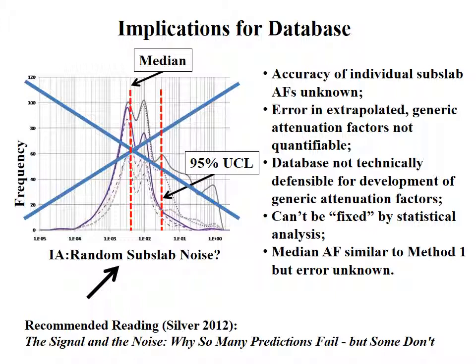And one note again was that the median value subslab attenuation factor calculated for the database was again similar to method 1. So something is useful with the database, but the error is unknown at this too, and we don't really explore that in detail in the paper that we published.